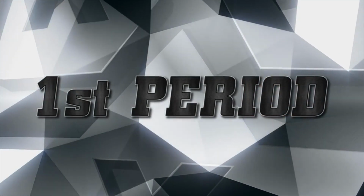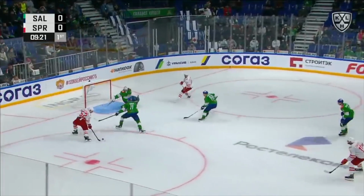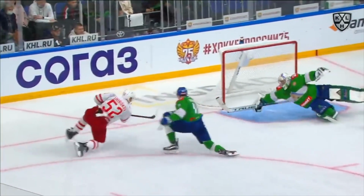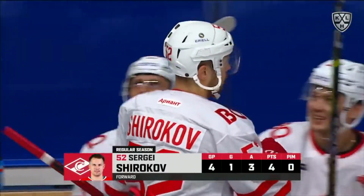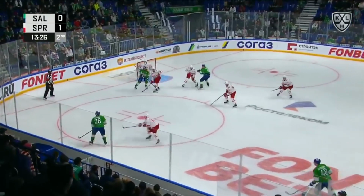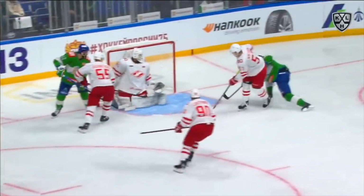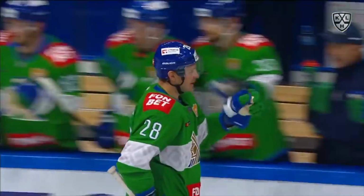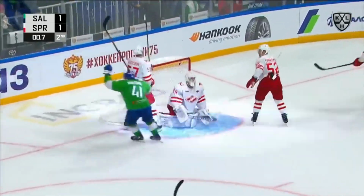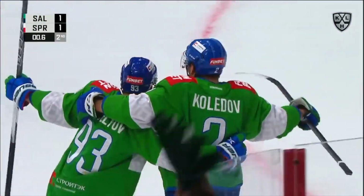And the red and white strike first. Quick transition play. Emil Patterson dishes it over to Sergei Shirokov and he finds the back of the net. Salavat bring it back to even 6 minutes into the second. Andrei Zubarov tries to find Viktor Tikhonov at the far post and the puck goes in for the defenseman. Ufa grabs the lead with just 2 seconds remaining to play in the period. Sergei Shmilov buries the rebound. Alexander Kadeikin and Pavel Kolarov draw the helpers.